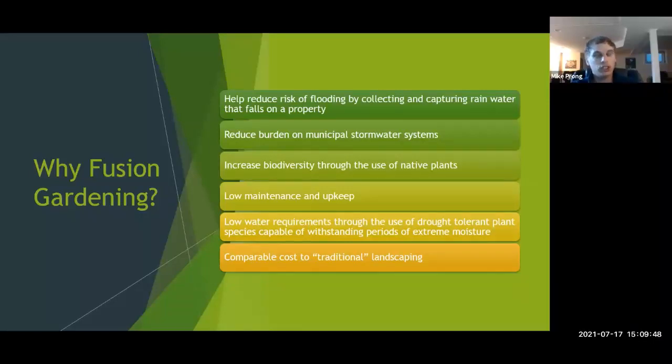We actually have a fusion garden at our office headquarters, and just because we've been so busy, I've spent maybe 4 to 5 hours this year being in there weeding and doing upkeep, and that's really just because I like doing it. It wasn't even really necessary. But there was just some puttering that needed to be done. But other than that, it is pretty self-reliant when it comes to the maintenance.